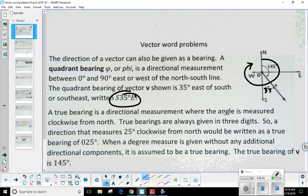Okay, so let's see here. The true bearing of V here is 145 degrees. Because to get this measure, we were south 35 degrees east. So if I'm going to measure from the positive y-axis, true north, well, that's 145 degrees. Now, there's also one other. If it's not given to you as a bearing, then you'll be given your angle measure with respect to the horizontal. So then you're going to be rotating off of what? If it says horizontal, the positive x-axis, and you'll rotate counterclockwise like we're accustomed to.